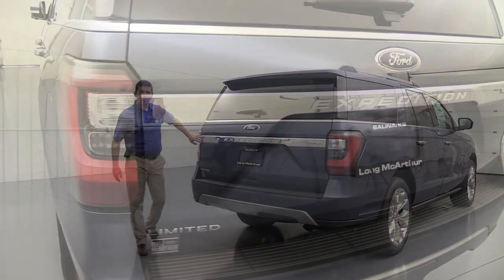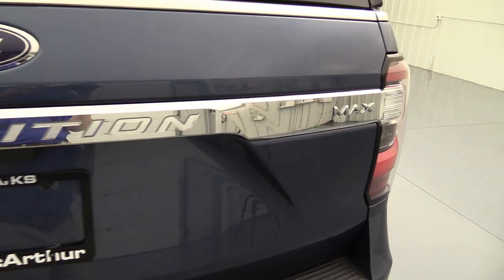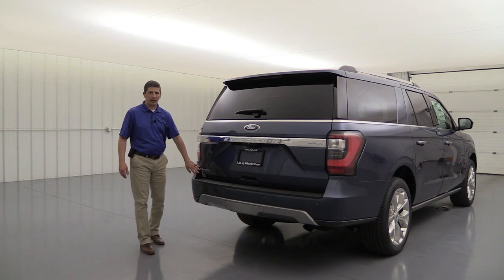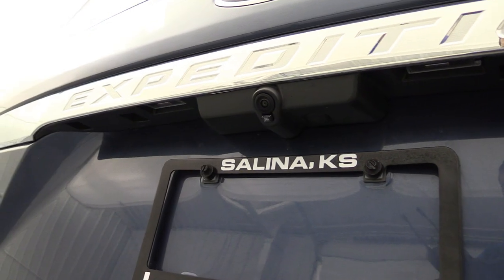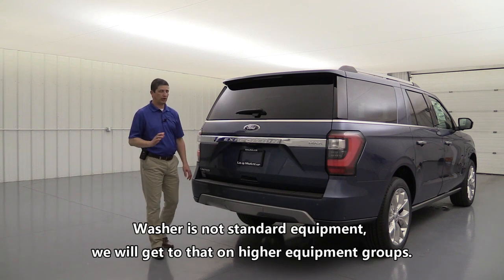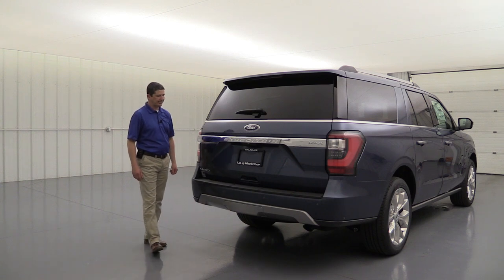It does have the nice chrome accent with the Expedition stamped in there going right through the middle of the tailgate. If you have your Max Edition, it'll have your Max chrome lettering back there, and your Limiteds will have your Limited badging or letters down here lower on the tailgate. Does have your rear view camera with the rear washer back here to keep that clear of anything back there. I love that they've done that because there's been times where I've had to wipe that off so I can see as I'm backing up.